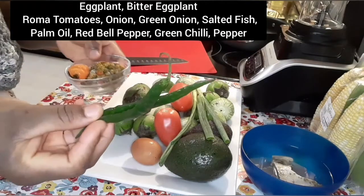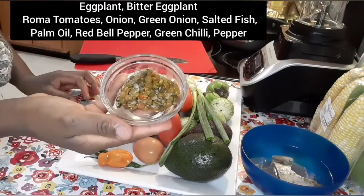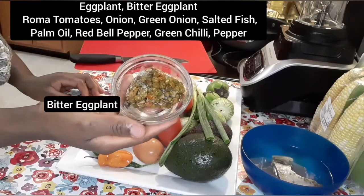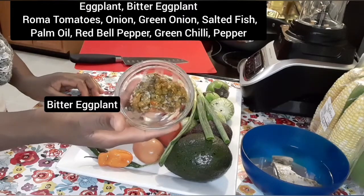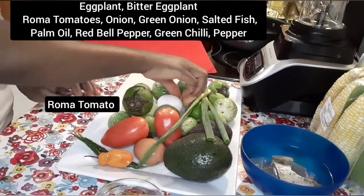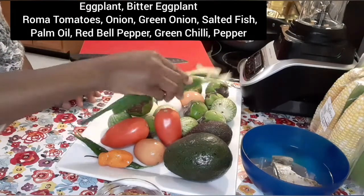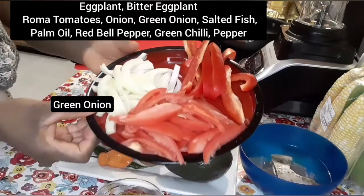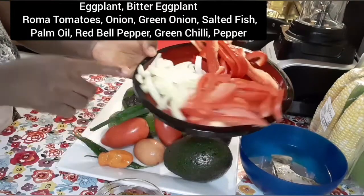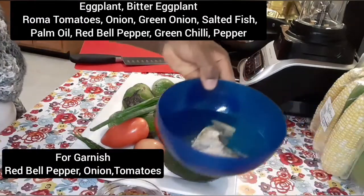We have some pepper, another pepper. The green one is not hot. I have the bitter eggplant. It has a lot of benefits and you can also give it a try. I have tomatoes, egg, green onion, then I have some sliced tomatoes, onion, and then red bell pepper. We will use it later.